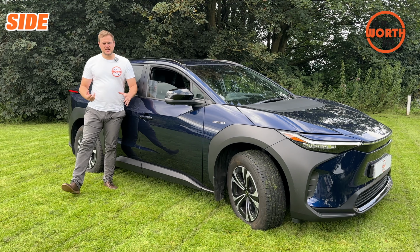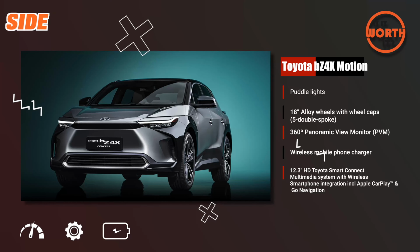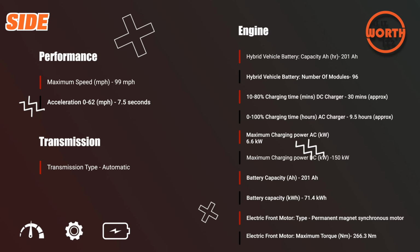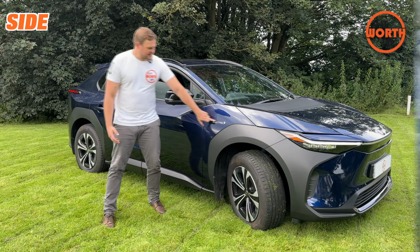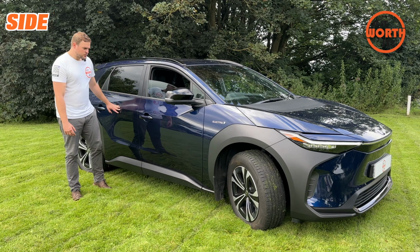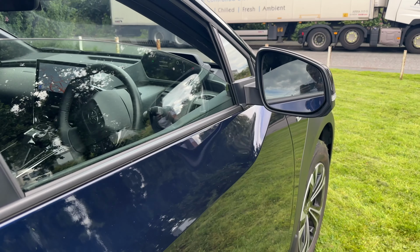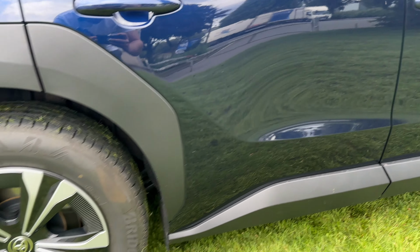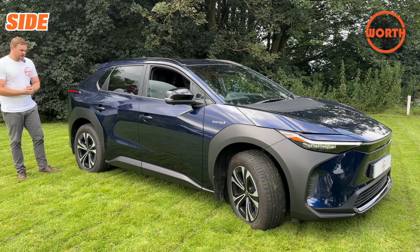But let's have a look at the side profile, and this is the middle trim of the BZ4X. They call it the Motion. You get the Pure, which is the entry level, Motion, which we have here, and also you get the Vision. Pretty much on all levels, you get 18-inch alloy wheels. You've got the electric badge here, detailing along across here, that sways across. Looks pretty nice. And then on the side skirts, again, in that same sort of plastic detailing, and especially on the rear latch. It does look similar here to the new RAV4. I'm sure there are going to be elements of that across.